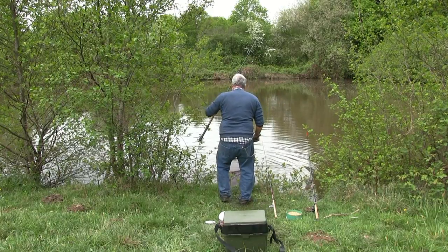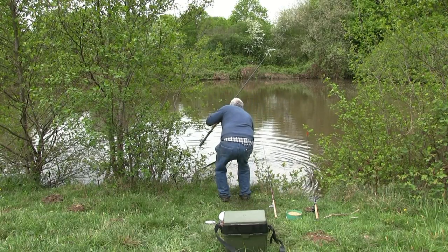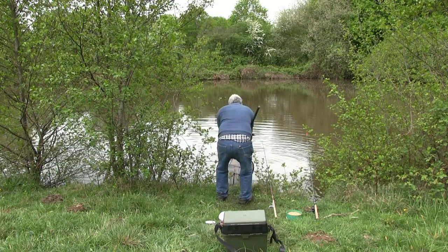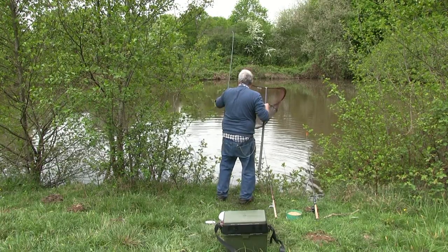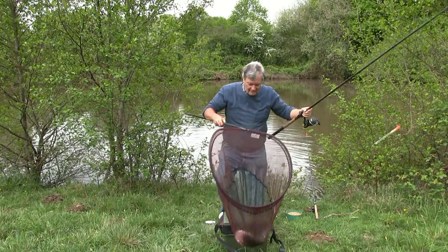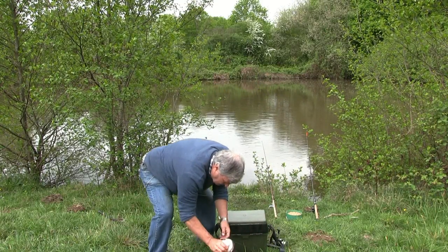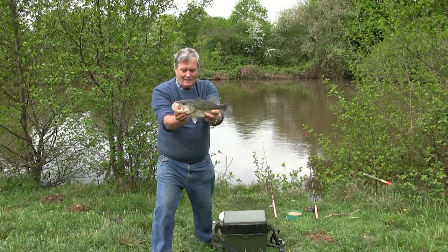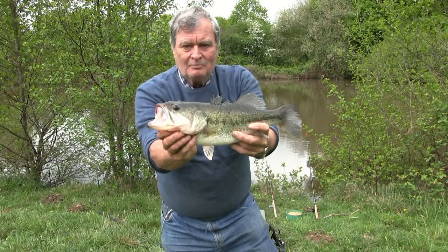Very good fish. Lovely bass. Big one. This is a beautiful bass. Probably one of the biggest I've caught. I might put them back because one day I'd love to catch something 5 or 10 pound, eh? But just look at that. Beautiful fish.